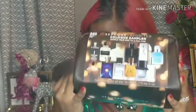This alone says $65. A lot of times you're able to get a lot of like Giorgio Armani, like a $70, Givenchy, Burberry. I mean, these are really good brands. Versace, that Dylan Blue smells bomb. Ladies, Dylan Blue for your boo? Yes. Even I have the Versace as well for myself. I'm getting ready to show you that.